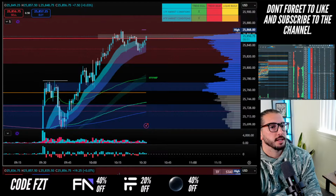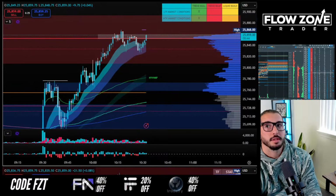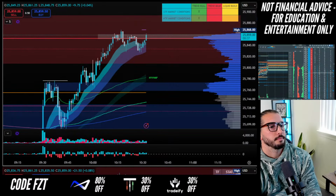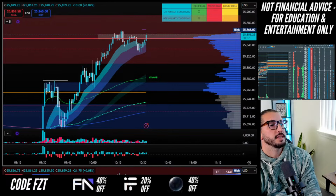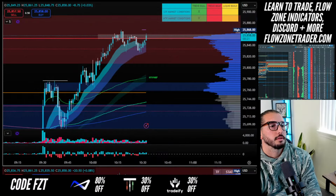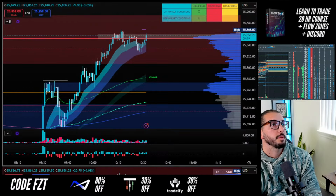So here's the attempt to get through it. Here's the attempt of 60s like we've talked about. If you get through this, you should make a new high of day. And they've got liquidity there to search for. You just want to see one nice swipe higher for you guys and you will be good. No close above 60 still.